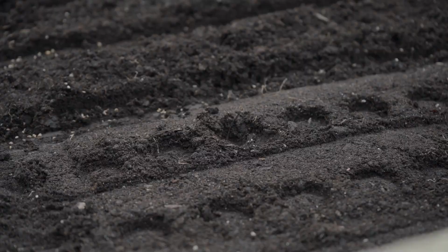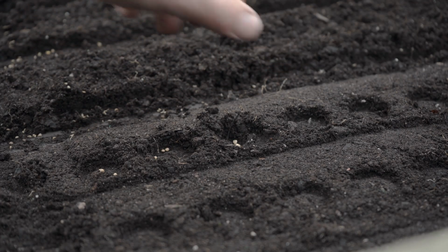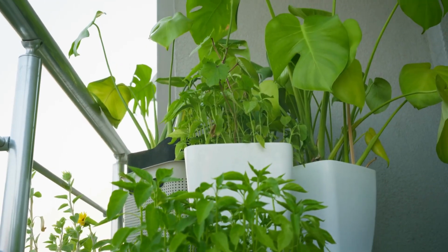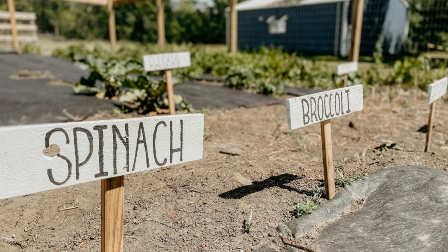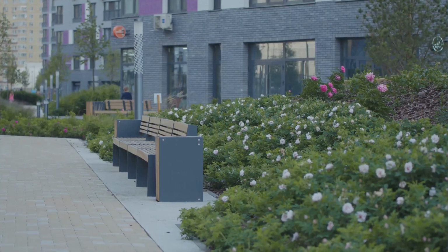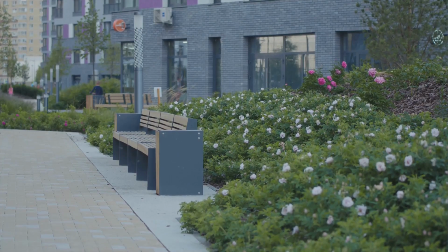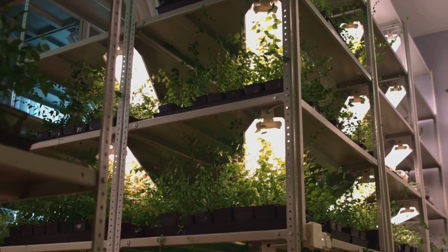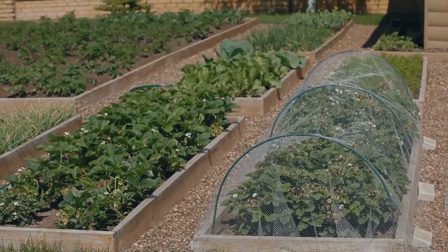Hello! Today, we're diving into a project that's both practical and deeply satisfying: creating a thriving victory garden in even the smallest of spaces. Remember those wartime gardens that fed families in need? They were a testament to resilience and resourcefulness, and we can channel that same spirit today, albeit with a modern twist. We're going to create a garden that's smarter, smaller, and stronger than ever before. We'll be using clever techniques to maximize every inch of space.